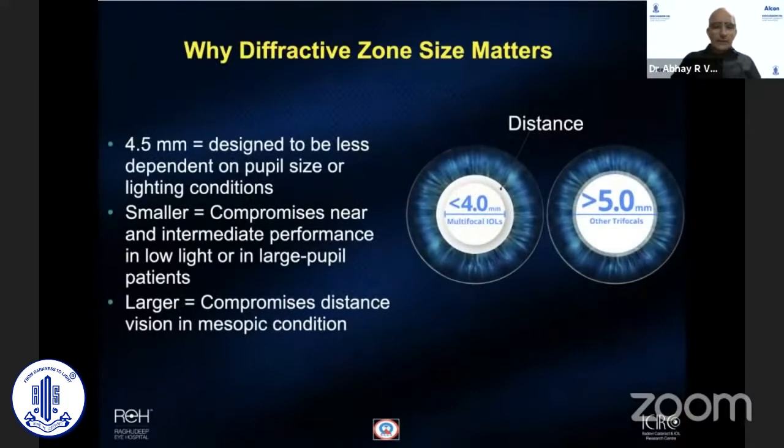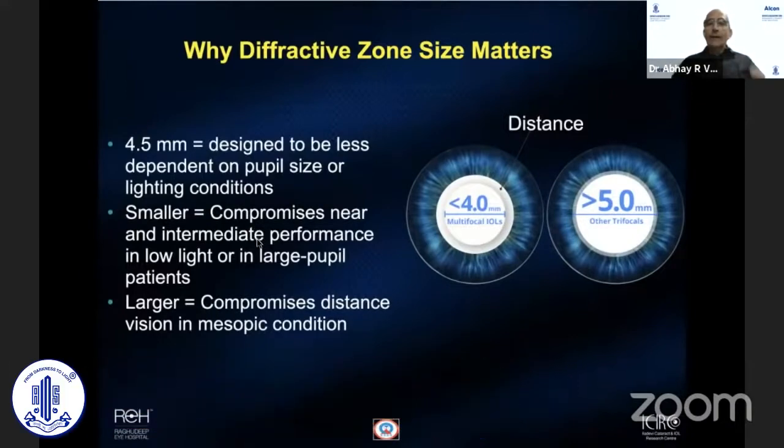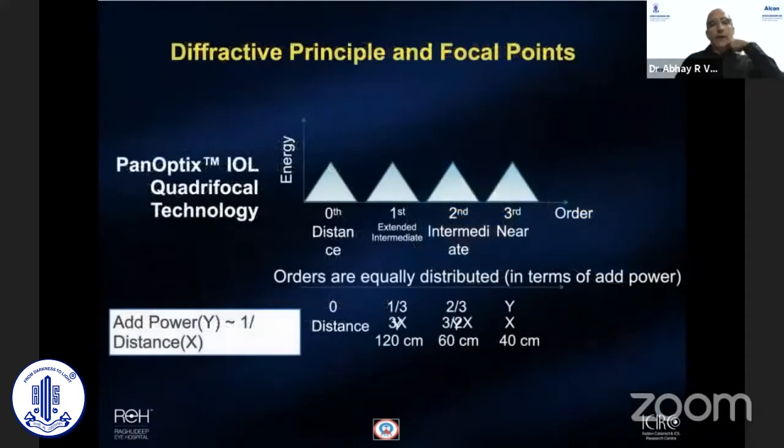And this slide illustrates that if you have a diffractive zone of less than 4.4 millimeter, it would compromise near and intermediate performance when the light condition goes down. Therefore, in restaurants and dim light, they had a problem. The other trifocals, which are very good trifocal lenses, have a larger zone, more than 5 millimeter, which also compromises distance vision in low light conditions. And in the mesopic condition, typically most of us use distance vision and not reading vision. So that really is an issue with a full diffractive. Therefore, 4.5 appears to be a fairly good optimum size, and is also less dependent on the pupil size in different conditions.